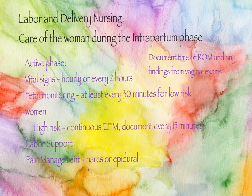Obviously, once her membranes rupture, she's got to have a temperature every 2 hours, and we're going to minimize vaginal exams to minimize the chances of infection. If you do a vaginal exam, or if a provider does, you're going to document the findings so that we have some record of labor progress. So those are the things that you're going to do for people during the active phase.